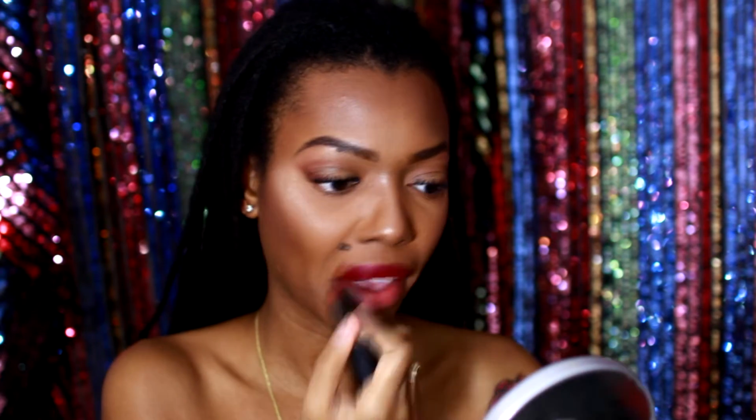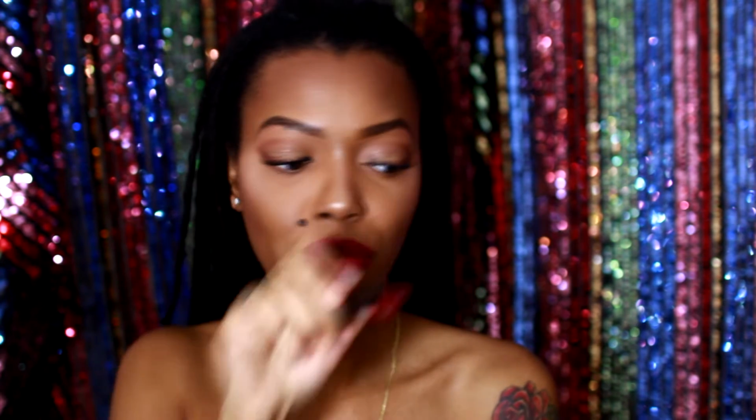So this lip shade is called Insane. They're not transfer proof, but they don't transfer a lot. I'm a deep red burgundy kind of girl, so I really like this one.